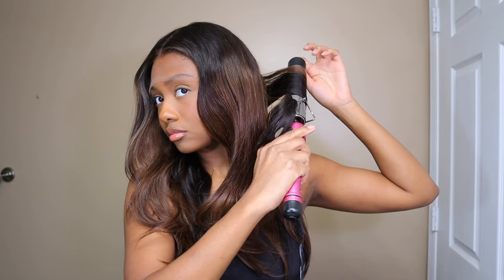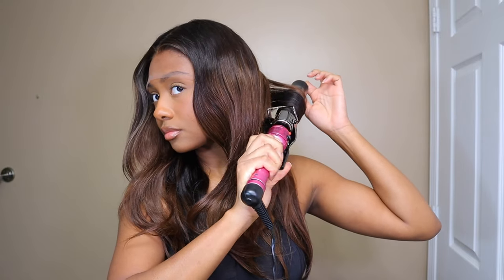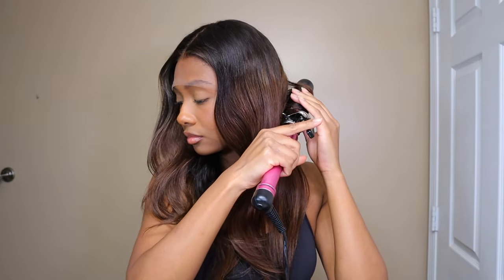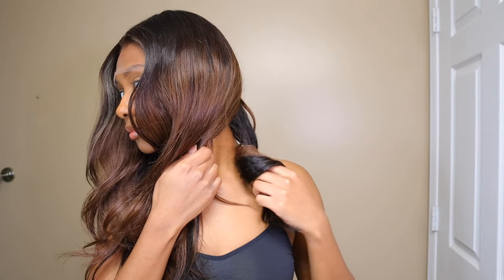So of course I'm just going to be curling the hair. I kind of tried to do some little pin curls. I don't know what was going on. I just couldn't get my pin curls right today, but in the end it turned out to look absolutely beautiful. I did definitely love this hair though.